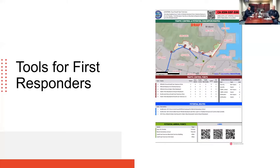So the company that came up with the zones and helped us with this is called Zone Haven, and it's specifically designed just for that. And they're doing this all over the Bay Area. It was very successful in the CZU fire that happened last year. They had zones and they had plans, and they were able to be very efficient.